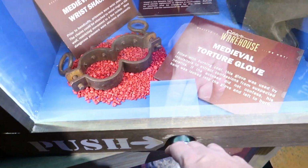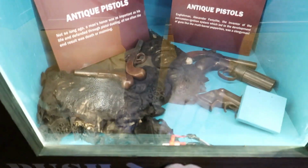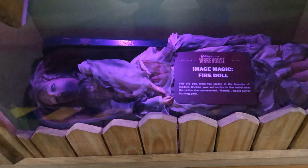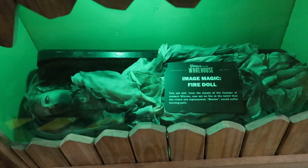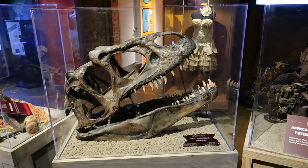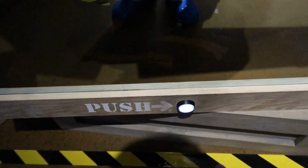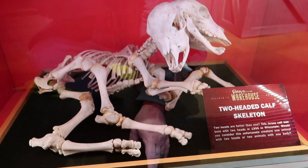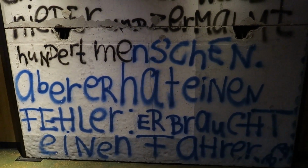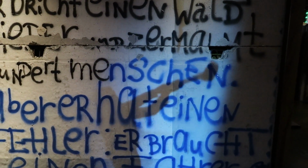What do we got? Medieval torture devices. And what could be in here? Antique pistols. It says this doll belonged to the founder of modern Wicca, and it said it would burn this doll and it would hurt someone else. So that's almost the modern concept of what a voodoo doll is. There's an Allosaurus head and an African fetish hate god. See what's in this one right here. Oh, that's a good one. That two-headed calf skeleton. A piece of the Berlin Wall right there. Even more ominous these days with modern news. You can see a projection of someone breaking the wall there. Hopefully it stays broken.